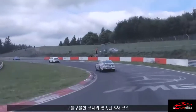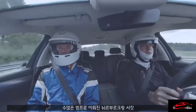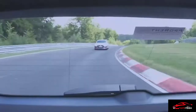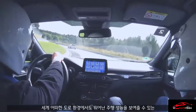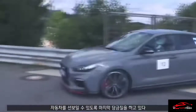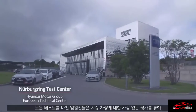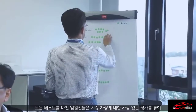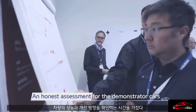A winding corner and a continuous S-character course, the Nürburgring circuit with numerous bumps. Hyundai Motor Group is making a final push to introduce cars that can show outstanding performance in any road environment in the world through inspections here. At the end of all the tests, executives had time to check the performance and direction of improvement of the vehicle through an honest assessment of the demonstrator cars.